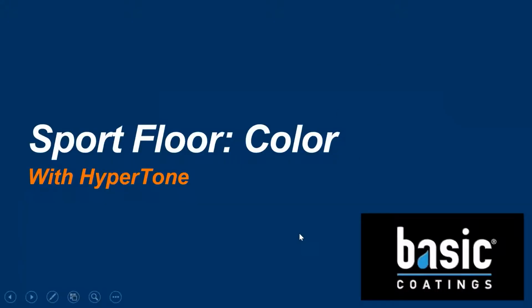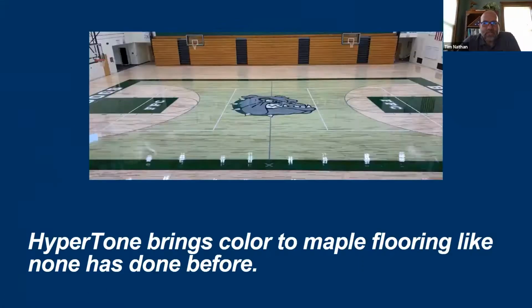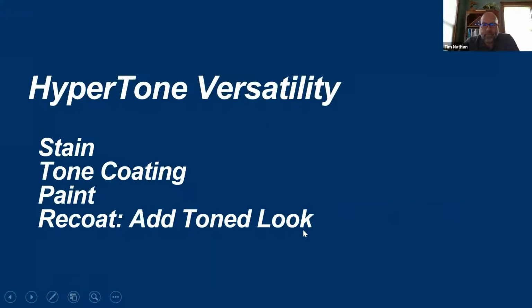All right, so I'll start over. Let me bring this image back up. In this floor, we're showing a green concept on a project that was done with one of our customers. We were really excited when we saw this picture. It's a really unique look, something that we don't believe is that simple to achieve, and it's nice that HyperTone can bring forward the opportunity to make it happen for them.